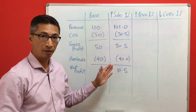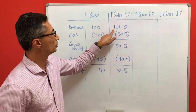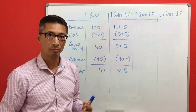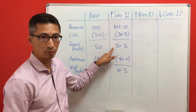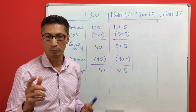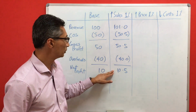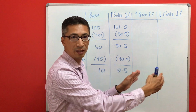The first step is where sales increase by 1%. Revenue grows by 1% from 100 to 101. Cost of sales also goes up, because as you do more jobs, the materials involved in making that sale go up as well. So that's gone up by 1%, which leaves a gross profit of 50.5. Overheads don't change. The assumption is that as you grow sales by a small amount, your costs of employment, rent and electricity don't change. That leaves you with a net profit of 10.5. Just bear with me and I'll go through how all of these add together to give you the final result.